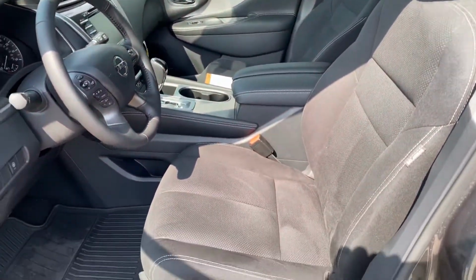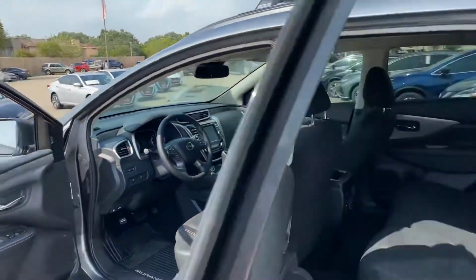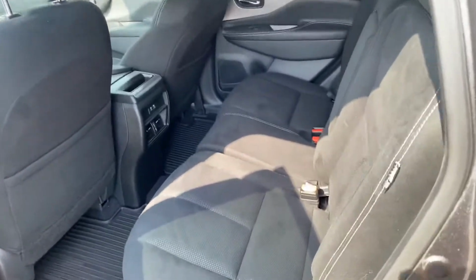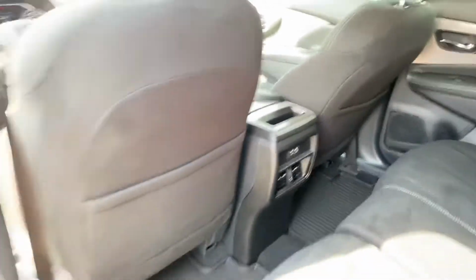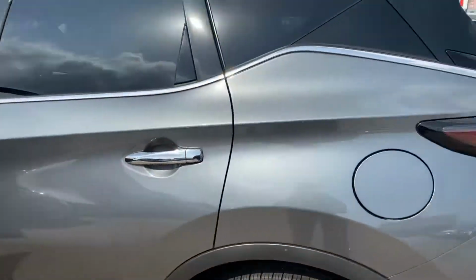A lot of room in the front. You also have the NASA inspired zero gravity seats in the two front seats, as well as the two back seats here. Rear AC with auxiliary or USB imports back here, as well as in the front. I think you have two for each. A lot of room in the back as well.